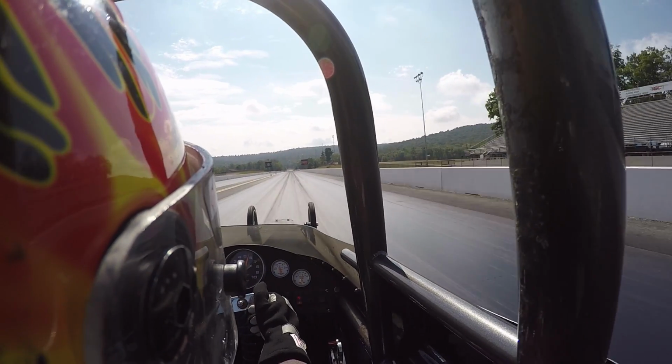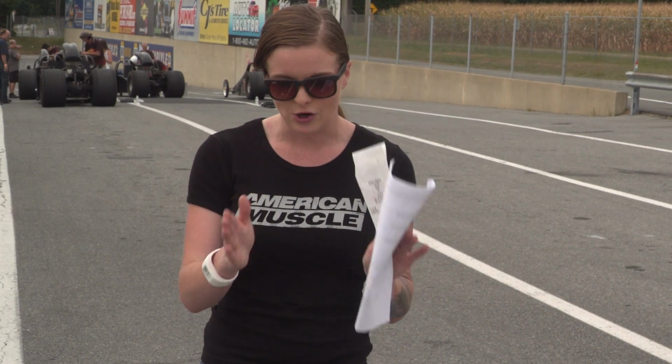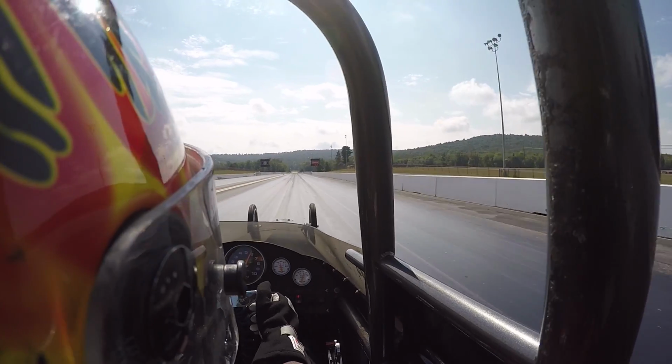There's a moment where everything just slows down and it feels like it's slow motion. You're going so fast and you're just zoned in on that groove and keeping the nose of the car in the shiny part of the track. That was the best feeling.